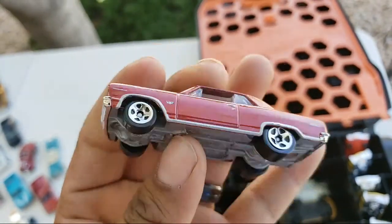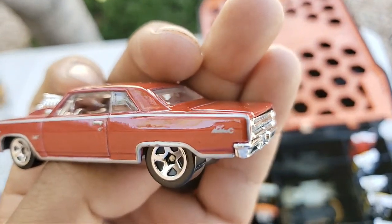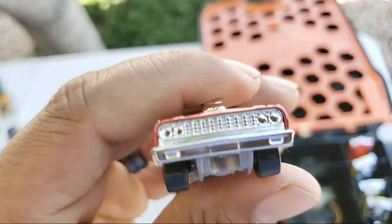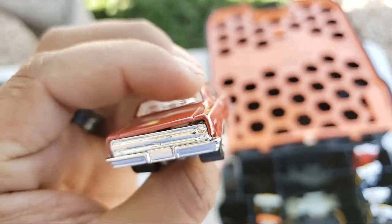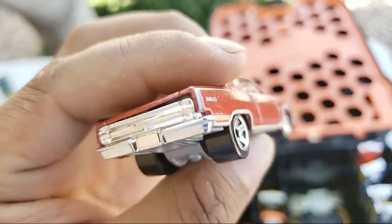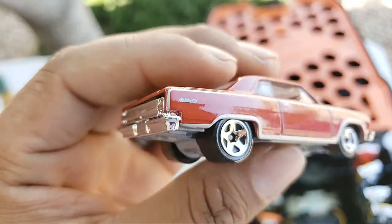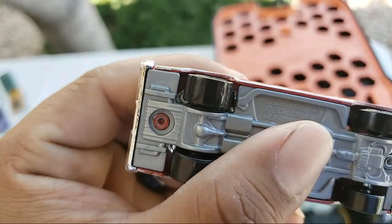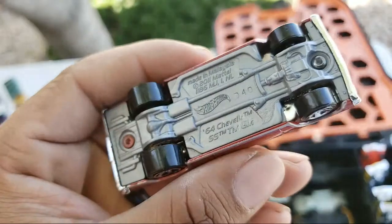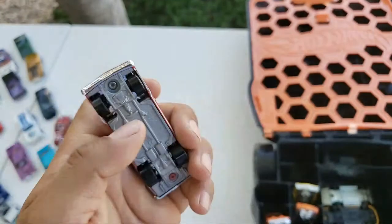64 Chevelle. I know on the previous lives somebody was asking about the Chevelles. Damn, this might be an error though. The right side of the casting is sticking out. I don't know if you guys can notice that, but it is sticking out. I mean, it's great casting nevertheless.